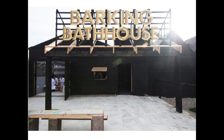The first project I'm going to talk about is the Barking Bathhouse, which is a project we did last summer as part of Create Festival and the Cultural Olympics. They originally commissioned us to do a green pavilion, but we questioned what a green pavilion would actually do for the local area. The area is in Barking, which is in Zone 4, East London.